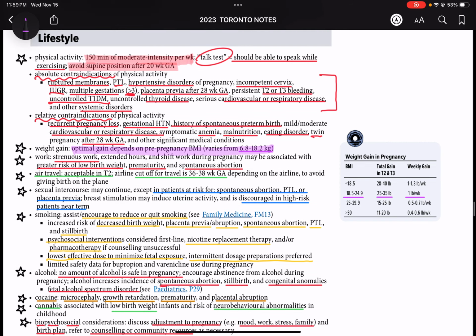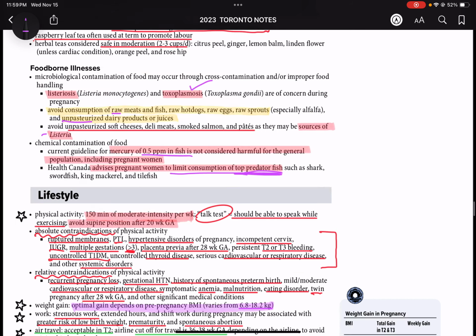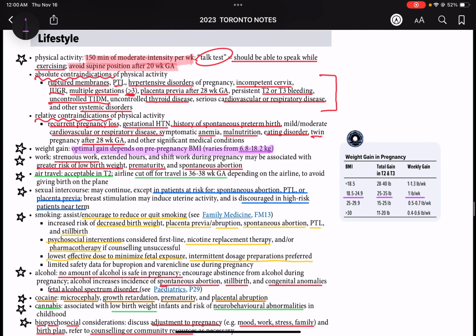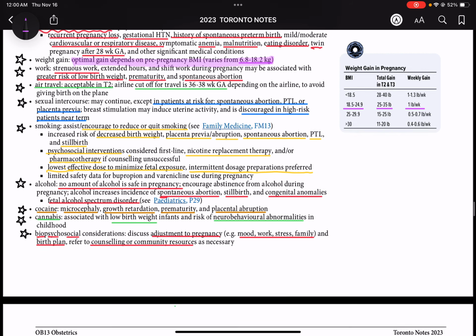Now the pregnant lady is here, your patient is here, and you have to counsel them about lifestyle. These two topics are very important for NAC OSCE too. With QE1, they are also important for NAC OSCE. So now we're going to counsel them about lifestyle. So there are various bullet points. I have made some stars: physical activity, weight gain, work, air travel, sexual intercourse, smoking, alcohol, cocaine, cannabis, biopsychosocial considerations.